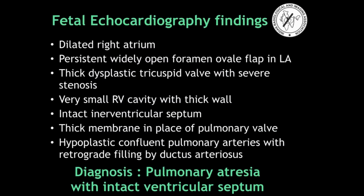So my fetal echocardiography findings are dilated right atrium, persistent widely open foramen ovale flap in left atrium, thick dysplastic tricuspid valve with severe stenosis, very small RV cavity with thick wall, intact ventricular septum, thick membrane in place of pulmonary valve, hypoplastic confluent pulmonary arteries, retrograde filling by ductus arteriosus. So diagnosis of pulmonary atresia with intact ventricular septum.